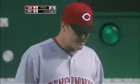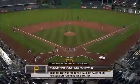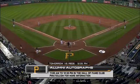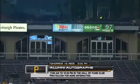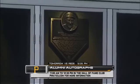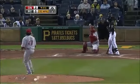We mentioned tomorrow, 12:35 first pitch. Come out early, 11 a.m. to 12:30 p.m. Stop by the Trib Total Media Hall of Fame Club and meet former Pirates Bob Friend, John Wehner, and Chuck Tanner, the former Pirates skipper. They'll be signing autographs from 11 a.m. to 12:30 p.m. For tickets, visit Pirates.com or just come on out tomorrow. And you don't need a special ticket to stop by that Trib Total Media Hall of Fame Club here at PNC Park. Yeah, ask Bob Friend about that 1960 World Series against the vaunted New York Yankees. Still makes him smile.